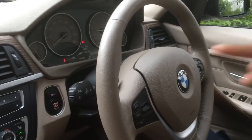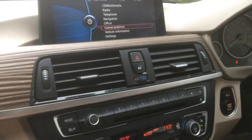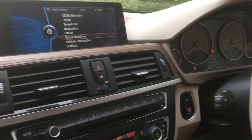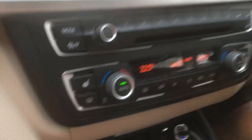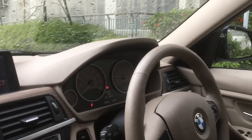And the other thing is, this aircon could use a bit of servicing. We don't really use it too much, but I know some people who need really Arctic aircon temperatures. This is not an Arctic aircon, honestly. You can see we actually keep it at 22.5. So I think that might be the best, and that's pretty much it. Other than that, the car is perfectly sound mechanically.